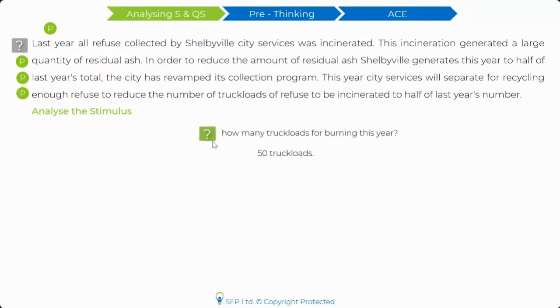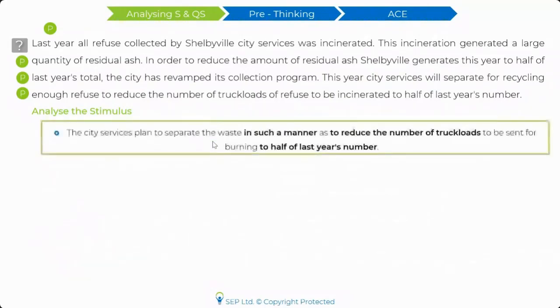So very clearly what we can understand is the city services plan to separate the waste collected this year in such a manner as to reduce the number of truckfuls to be sent for burning to half of last year's number. Okay. Now, very interesting. Note that there is no conclusion given. Oftentimes, we mistake a sentence to be the conclusion, leading us to think in the wrong direction.